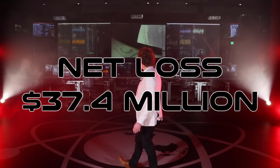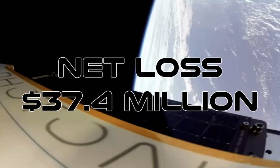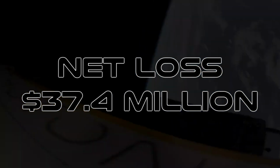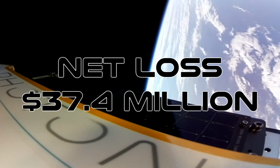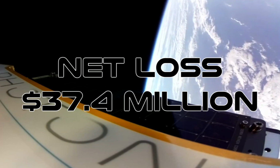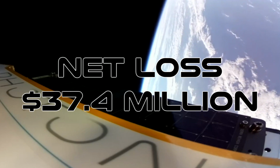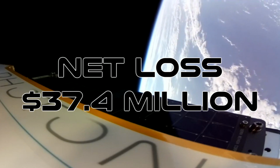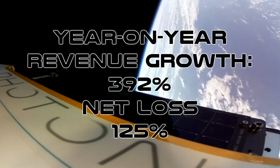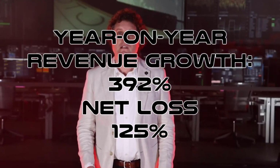Looking more deeply into the financial statements rather than just the investor presentation, it can be seen that Rocket Lab reported a net loss of $37.4 million, which compares to the figure a year ago in Q2 2021 of a net loss of $16.7 million. However, this is to be expected, at least in my opinion, for a high-growth space company like Rocket Lab, and revenues have also been continuing to grow as a result of acquisitions and also growth of Rocket Lab's original products. We can compare a year-on-year increase in revenue of around 392% to the net loss increasing by around 125% year-on-year.